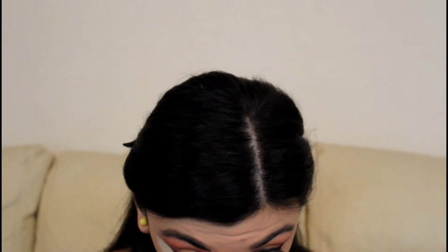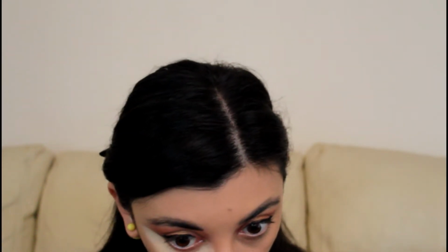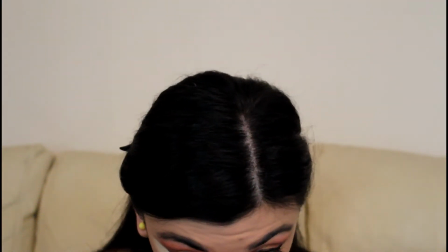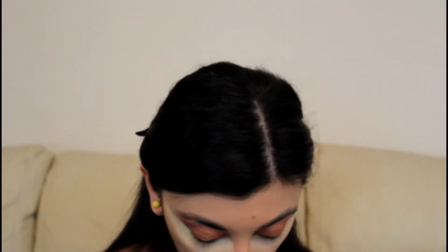I'm gonna get the flat side of the sponge, and I'm gonna set the under eye, and I'm gonna go a bit down because I didn't put a lighter concealer on, and leave a bit of space between the lash line and the powder, so while it's baking I'm gonna put some eyeshadows there, and then when I take everything off I'm gonna put some highlighter in the inner corner.